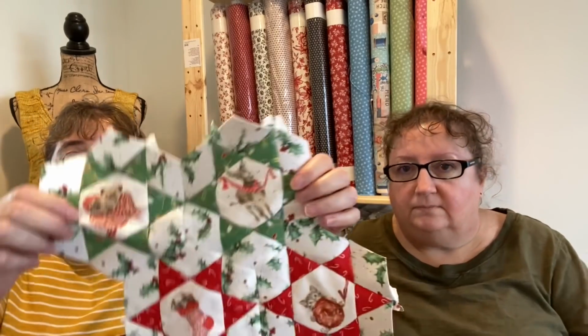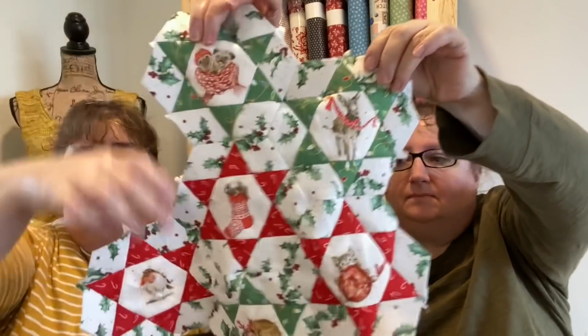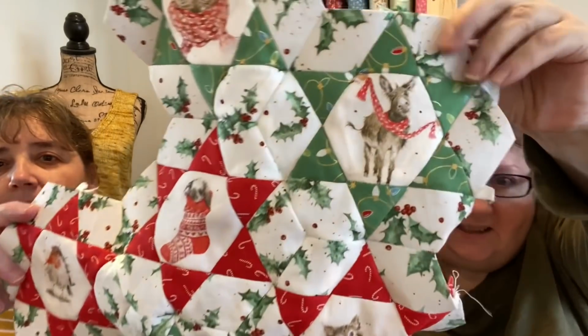Okay, so I've been working on mine as well, and I'm doing the Warm Wishes animals, and I started putting mine together. Can we get it a little bit closer so they can see?